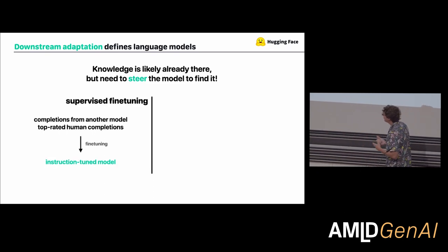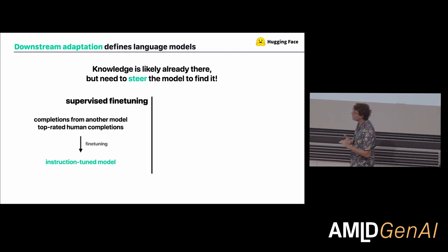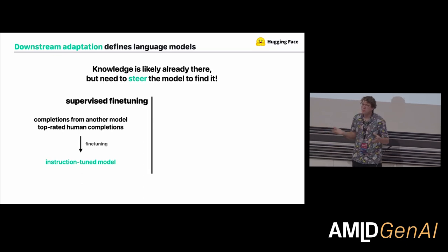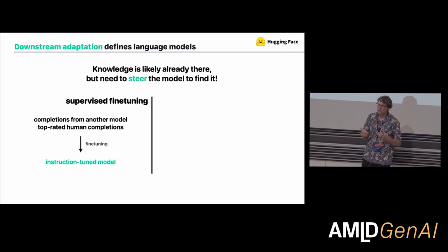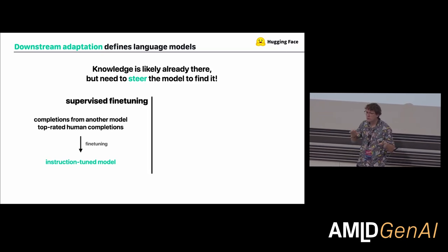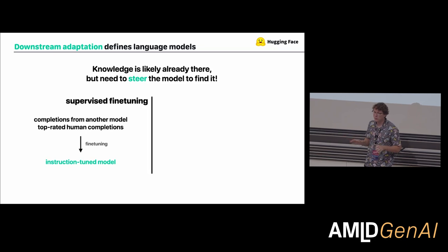And the two main frameworks for doing this currently are, first, supervised fine-tuning. You will take completions from another model, maybe top-rated human completions, and you will simply train the model on this, and you will get what people commonly call an instruction-tuned model. I would say that here, the language of instruction-tuned and fine-tuned is all over the place. People use whatever they want, so don't feel too attached to it.